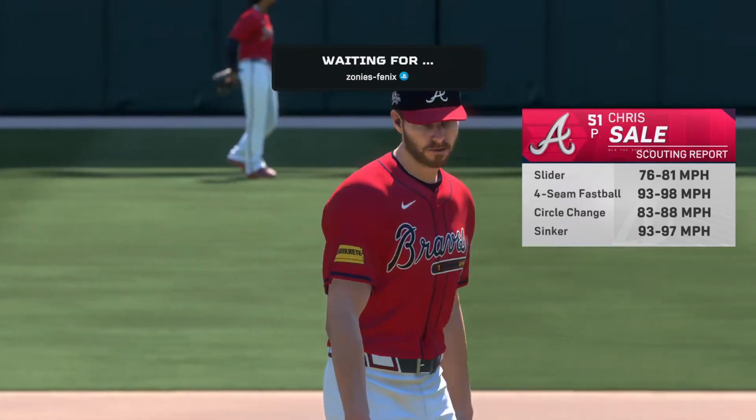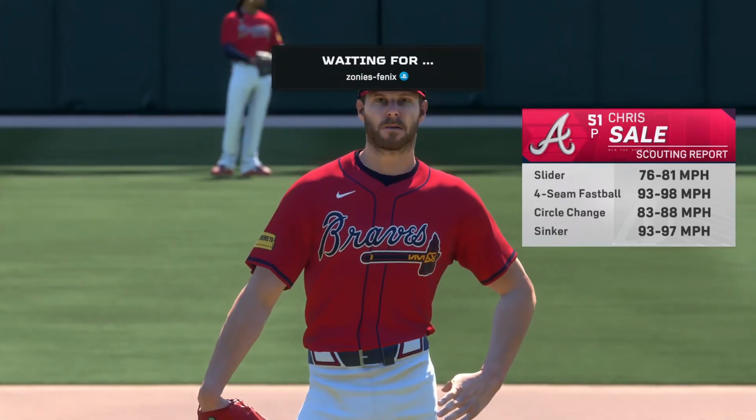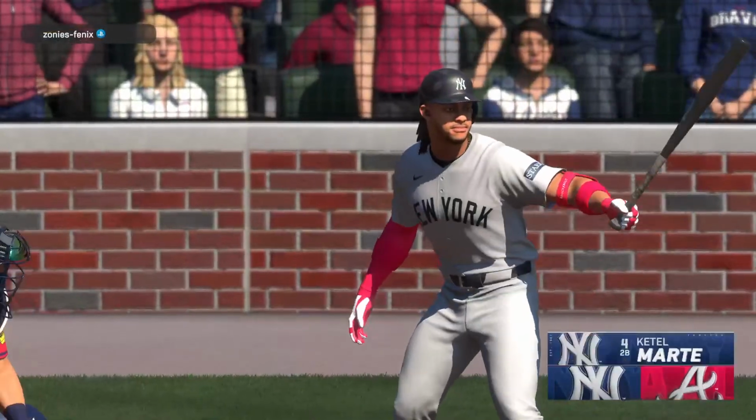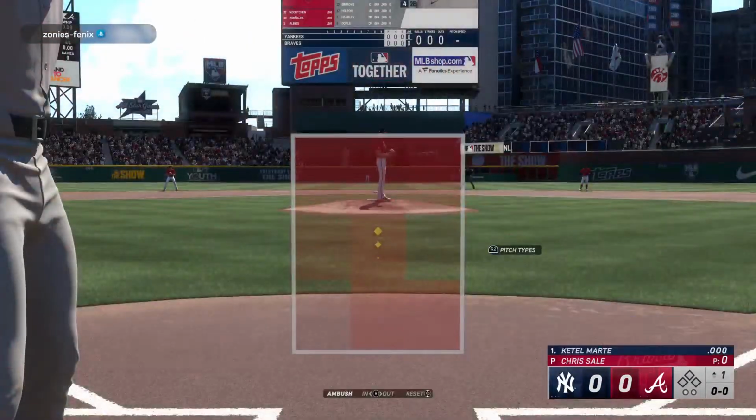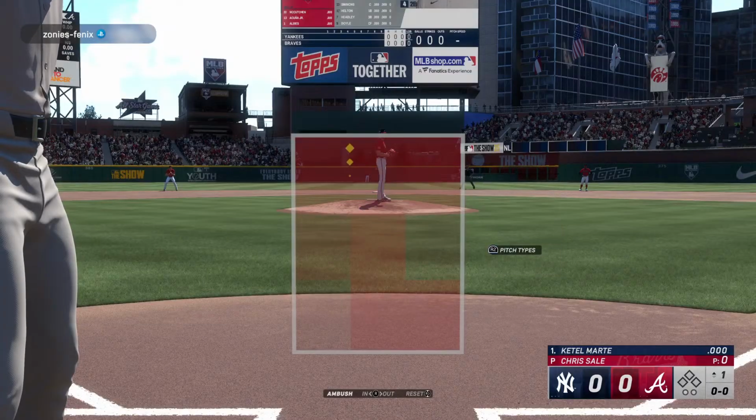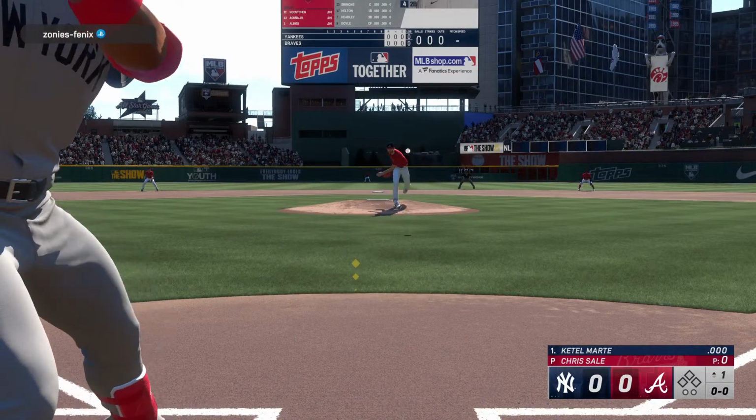Well, the key for him usually centers around his ability to command all four of his pitches. I mean, he can get by with three if one isn't working, but it becomes a little tougher to keep hitters guessing, especially when you start to get through the second and third time through the order. So we'll see how he incorporates all of his stuff into this one.